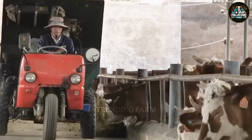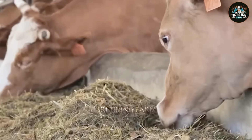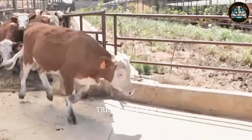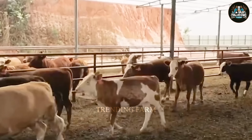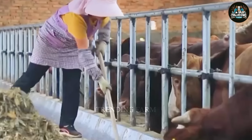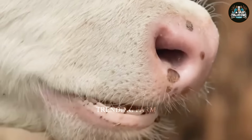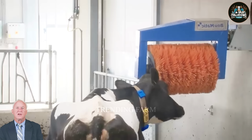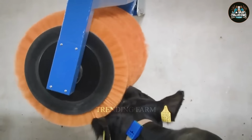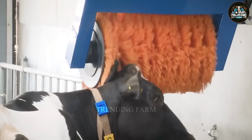In European cattle farms, cow welfare is significantly improved through the integration of digital technologies, which streamline farm management and animal care. For instance, automated cow brushes, which rotate at speeds of approximately 26 RPM, allow cows to groom themselves, enhancing comfort and reducing stress.